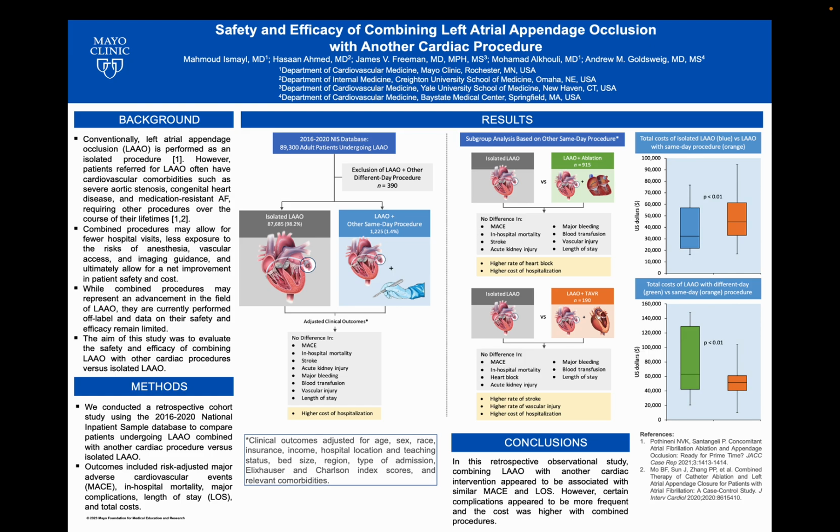So this was a retrospective cohort study using the National Inpatient Sample Database in the United States from 2016 to 2020 to identify hospitalizations for left atrial appendage occlusion and to compare the outcomes of combined left atrial appendage occlusion with another cardiac procedure versus isolated left atrial appendage occlusion.